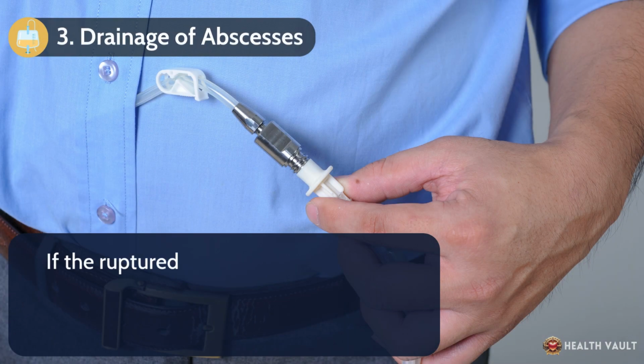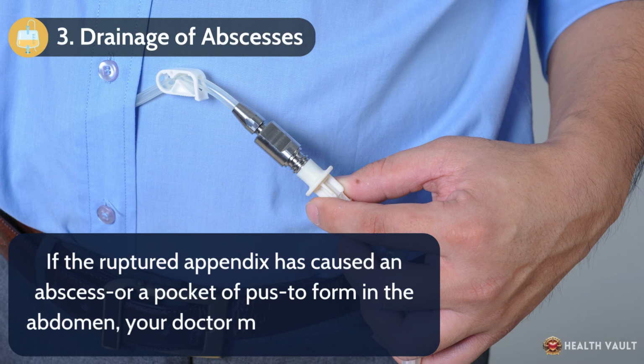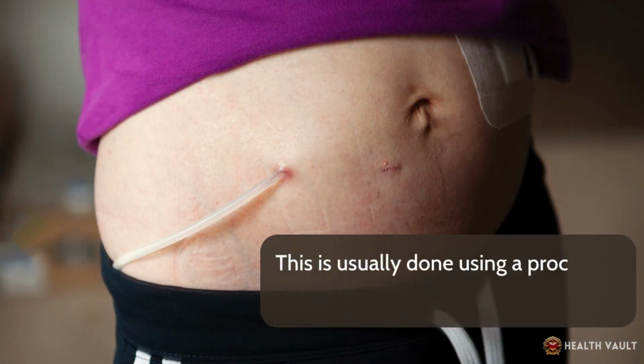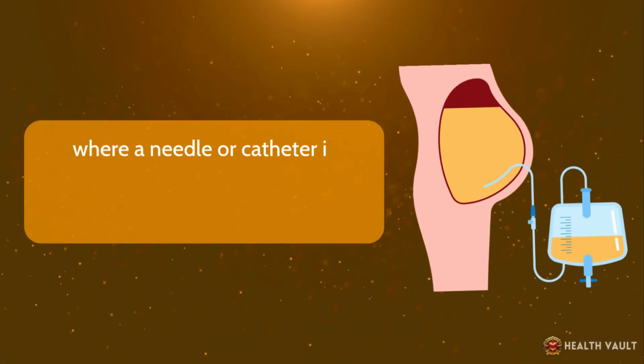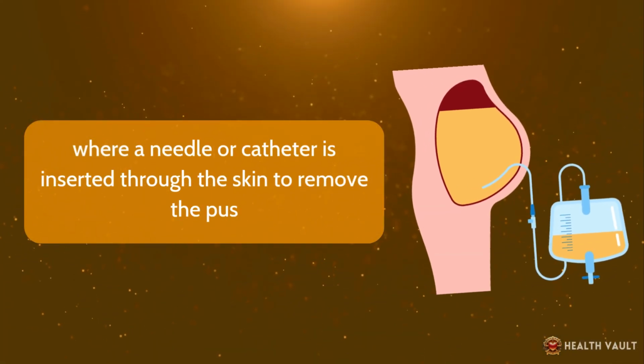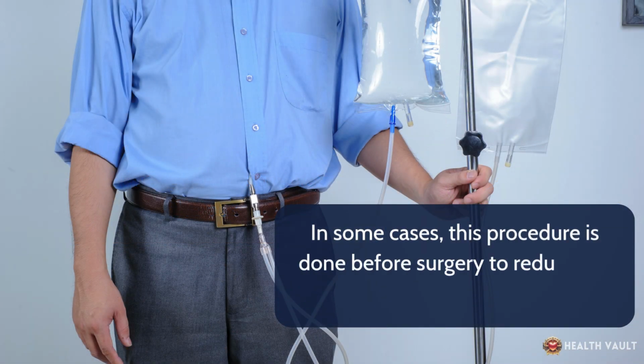Number 3. Drainage of abscesses. If the ruptured appendix has caused an abscess or a pocket of pus to form in the abdomen, your doctor may need to drain it. This is usually done using a procedure called percutaneous drainage, where a needle or catheter is inserted through the skin to remove the pus. In some cases, this procedure is done before surgery to reduce the risk of complications.